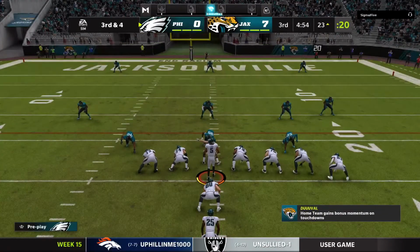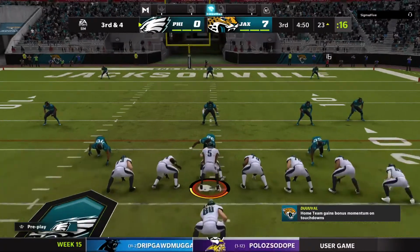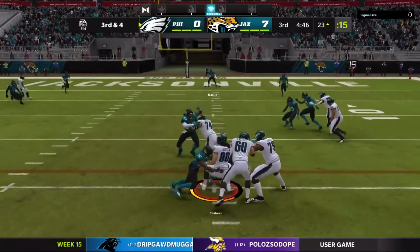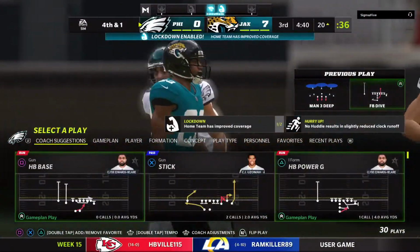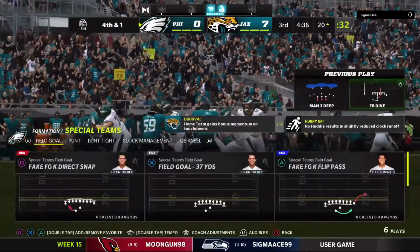Well, they were handed great starting field position on this drive, but now they face a 3rd and 4. A carry here for the big tight end. And they're going to mark him down short, maybe by about a yard, if that. It's a pickup of 3, but it brings up what will be an interesting 4th and 1.